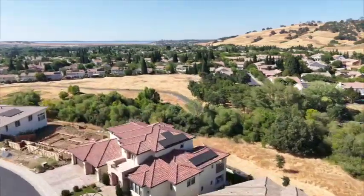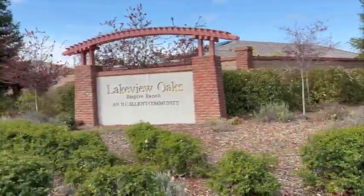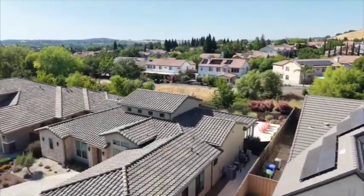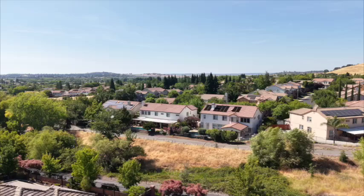So other positives about Lakeview Oaks. This neighborhood is super quiet. There are a couple entrances, but people are not generally going into Lakeview Oaks that do not live there. So you won't see a lot of traffic going on the streets here.